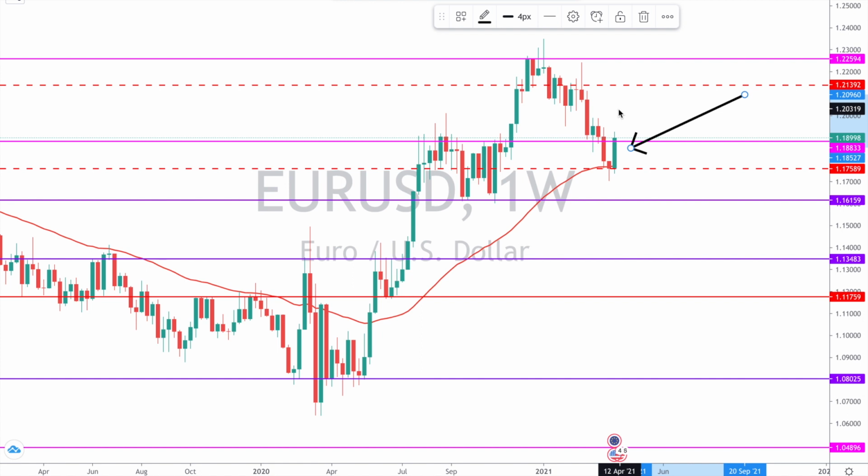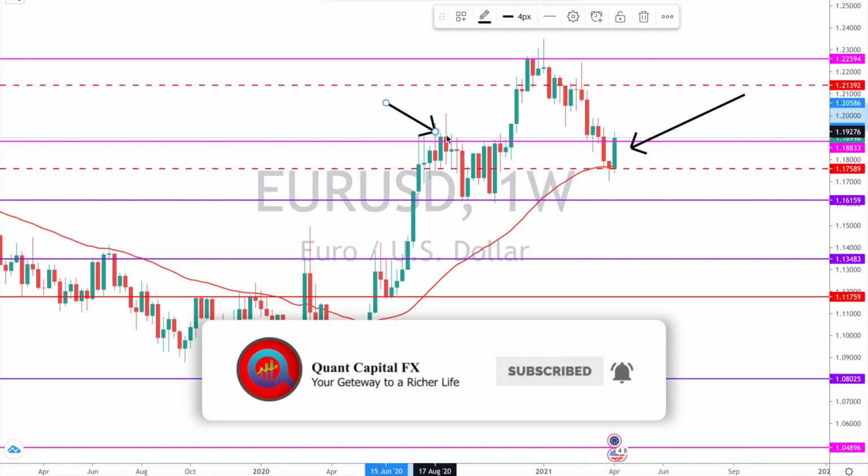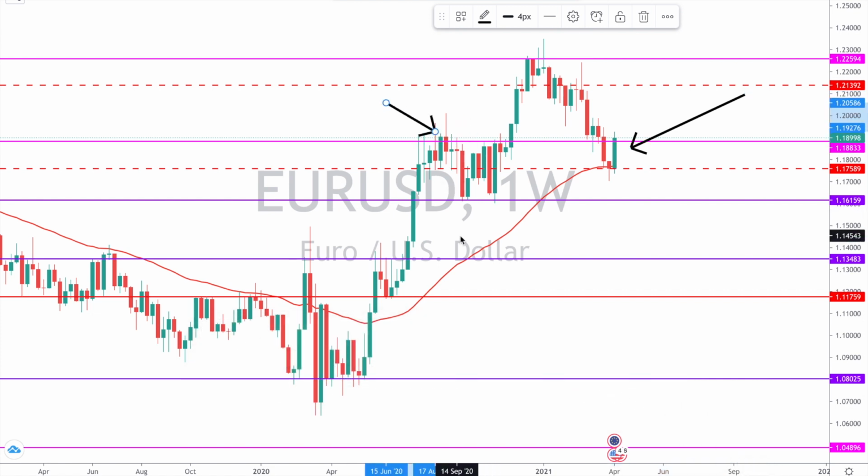But as for now, back to the weekly time frame, we can also see that price is now approaching a round number level, 1.19, which could also stall the price for some period of time, because as you can see, during our past consolidation, even if we had a minor breakout, price stalled at the 1.19 level multiple times right here.